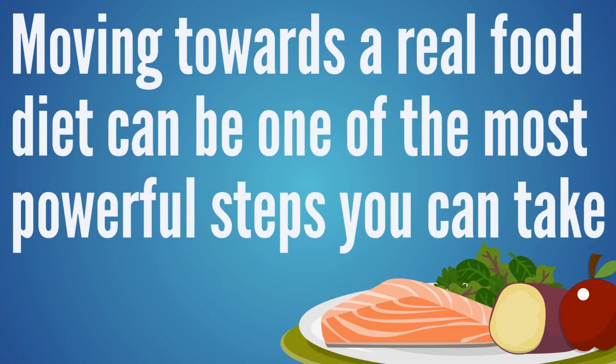So the first thing to understand when we're going to try to help clients adjust their diet in a way to help them improve bile flow is that moving towards a more real food diet can be one of the most powerful steps you can take with a client if that client is just consuming a bunch of junk. If they're just eating all this processed junk and they're not eating the right amount of carbs for their specific unique body chemistry, moving that and adjusting those things can be more powerful than just about anything that you're going to do.